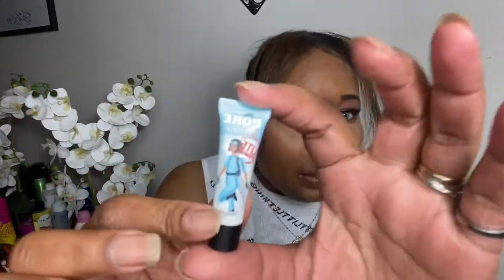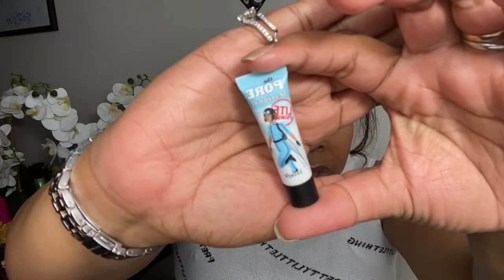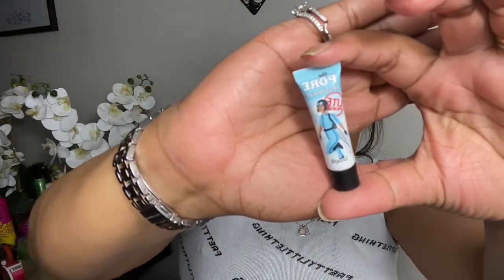I'm not sure. If you guys want a video on it, I'll do it. I'll make sure to use this because if I squirt all of this out, I'm sure that I won't have enough to even put on my face. So I can maybe get two uses out of this because it's really, really super tiny. But I definitely love the Pore Professional by Benefit.